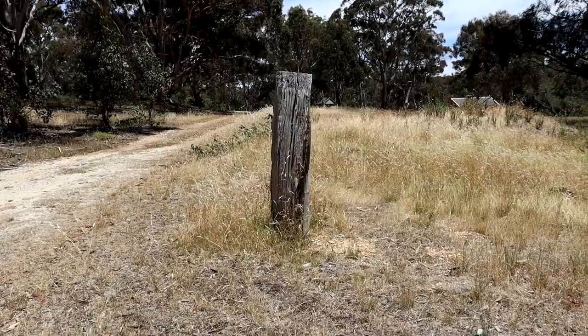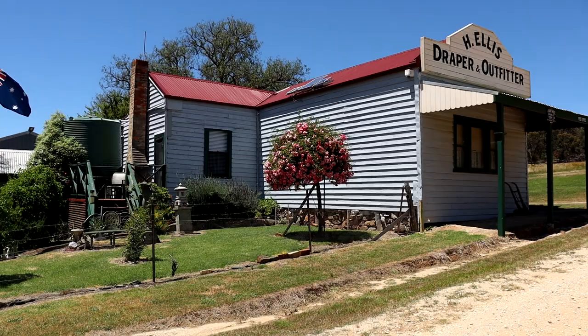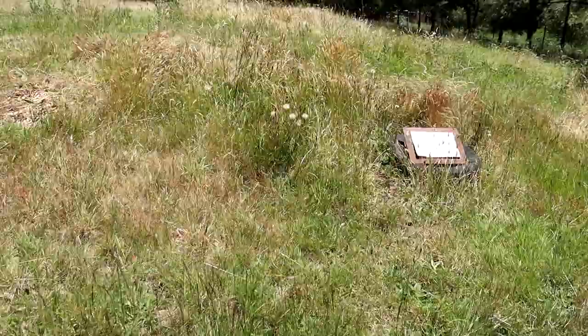Random post here, it's just the Draper and Outfitter. It's actually really cool. Some plaque, better go check it out.